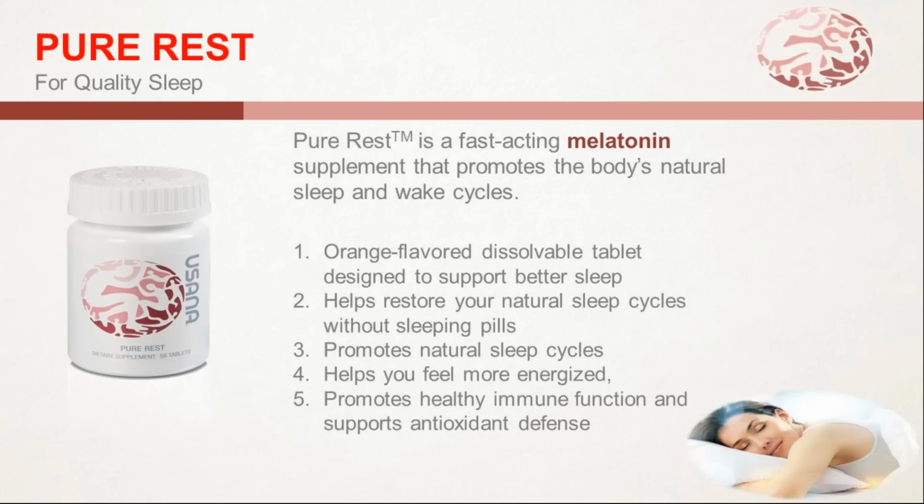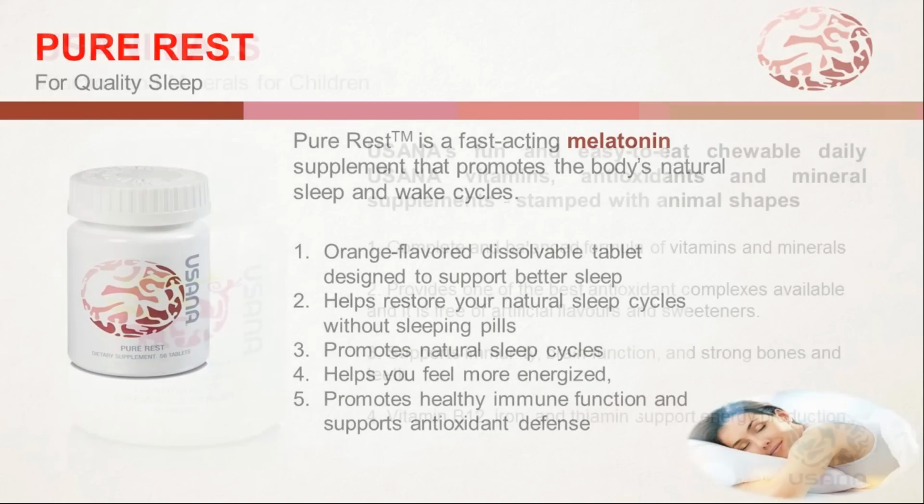Napakahalaga po ng tulog. Sa tulog nangyayari ang cell duplication, ang cell replication, ang cell detoxification. Sa pagtulog din nangyayari yung pagbalanse ng enzymes natin sa katawan and even our brain recharging in preparation for another day's work. So kung medyo nahihirapang matulog, this is a good dietary chewable supplement that you can consider.